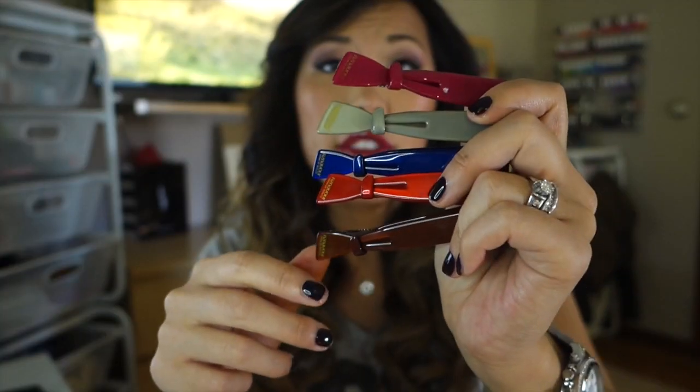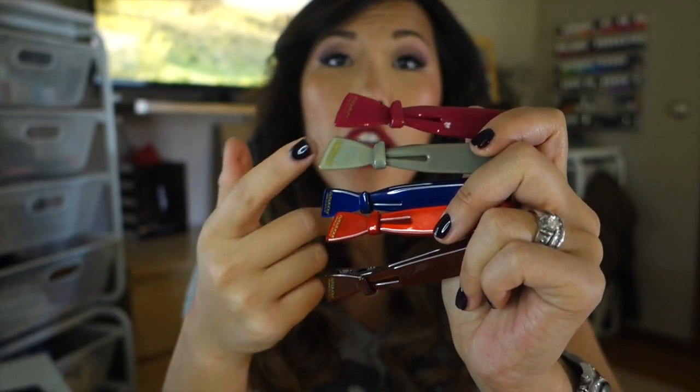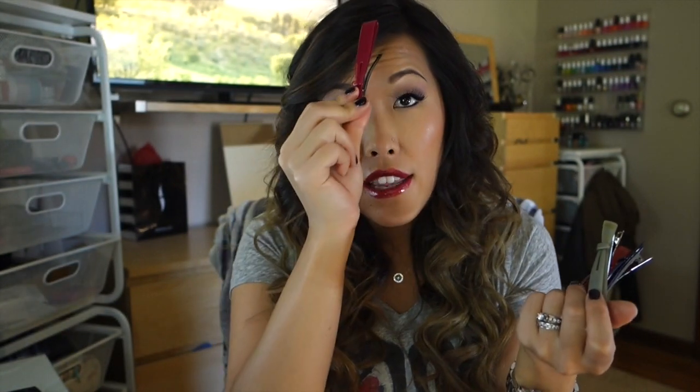It's a long story. If you want to see it, you can go back to that vlog. There's 5 of them. I got brown, red, blue, gray, and then like a pinky, and I just absolutely adore them. You can wear them in your hair, and they don't crease, which is so nice. And I usually use them when I'm doing my makeup, or if I'm having one of those days where I just want to pull my hair back.